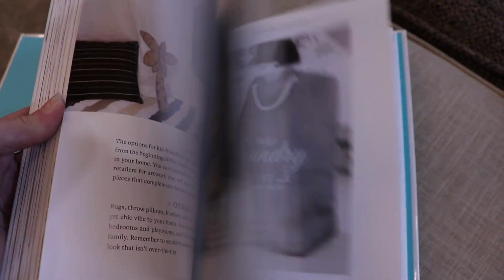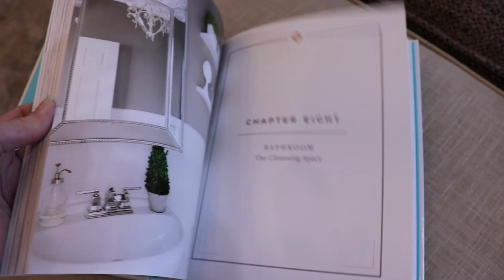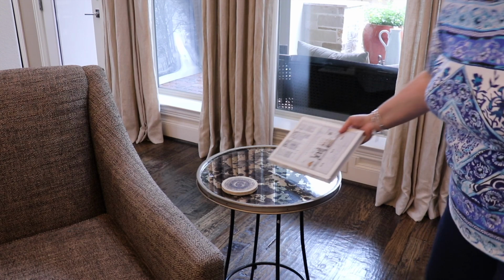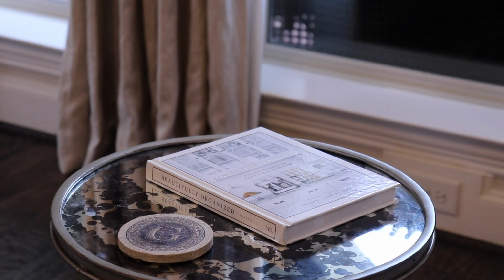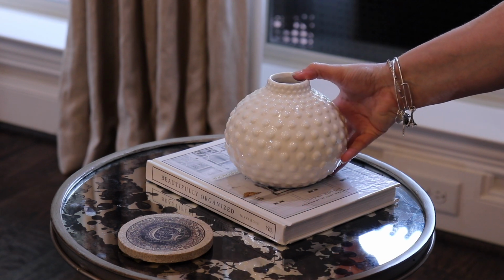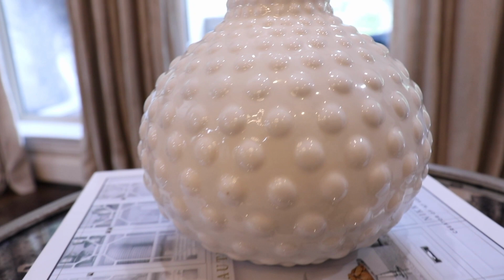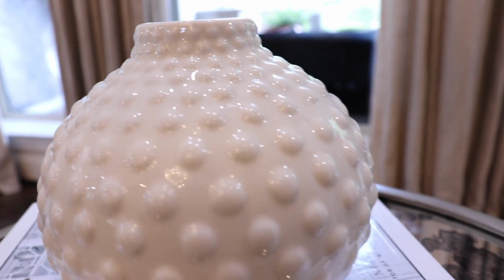If you have not gotten that book yet, I do highly recommend it. Not only is it a great read full of organizational tips, but it is also a beautiful book. So I thought the white would be perfect to put on this table. And on top of that, I found this beautiful vase from Hobby Lobby for $15. So I'm just gonna leave that there. And I thought about adding some flowers, but I decided I kind of like it just like it is.